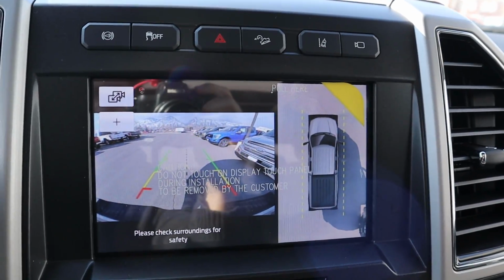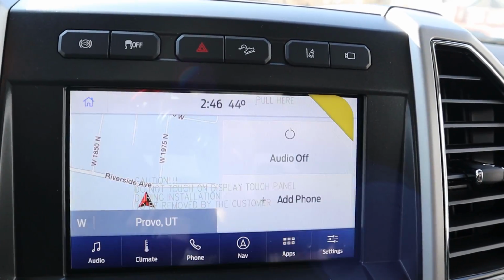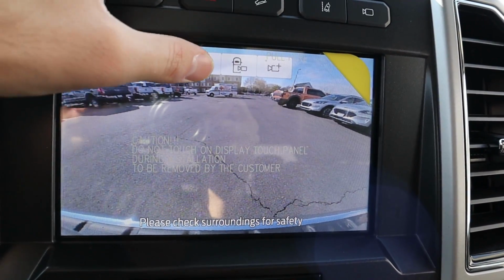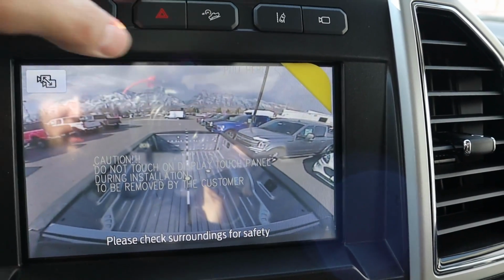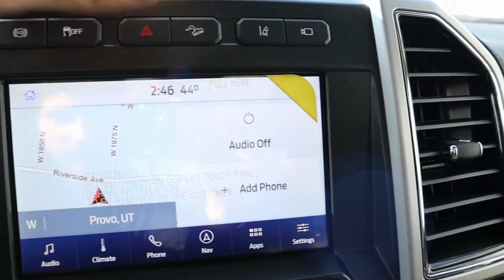Now here's the view if you pop it into reverse, just what pops up. You got trajectory lines, all that fancy stuff. Now if you press the camera button, this is the view that pops up, and you've got quite a few different views outside of the truck, just so you can pretty much see everything around you. And then it does come with a cargo camera, which I think is pretty neat. And then obviously you do get little auxiliary cameras on top of that.